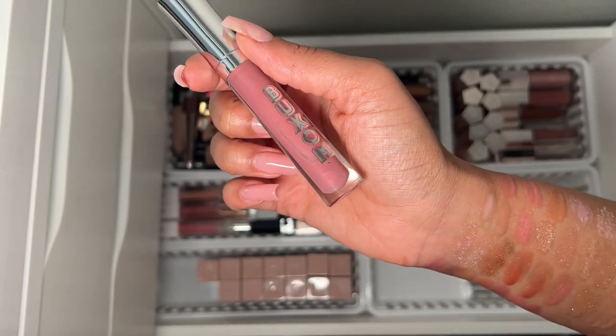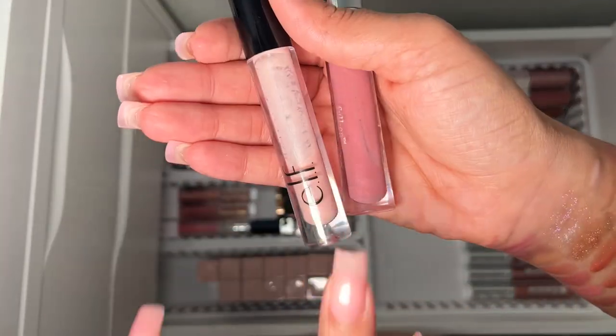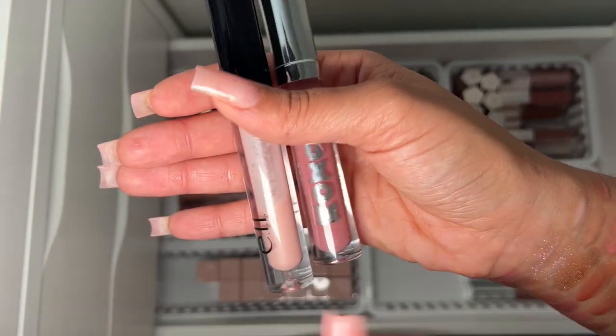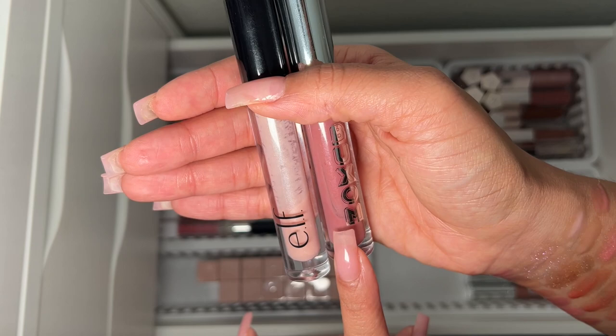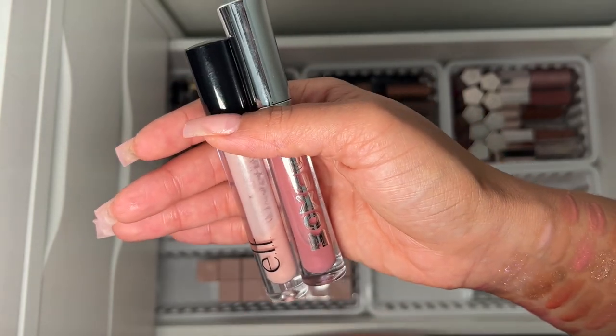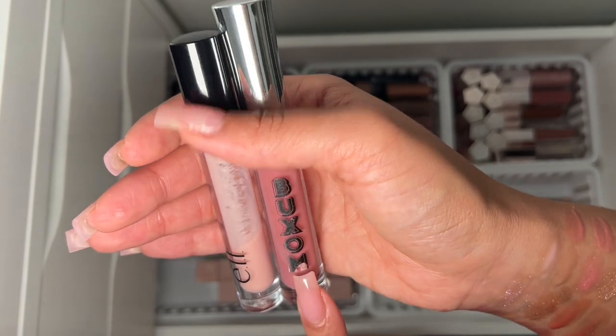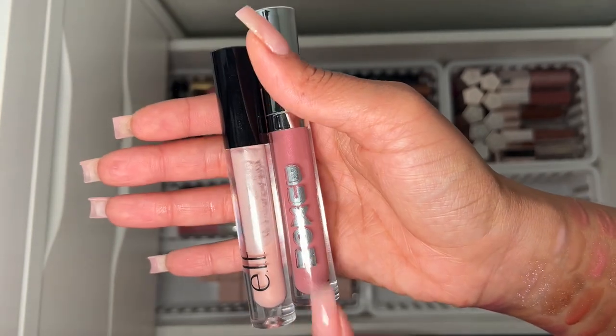The e.l.f. ones have a tack to them too, and they also are kind of lip plumping, where they say they are. So I would say for the drugstore, if it's going to have a tack to it, I would go with the e.l.f. ones. And if it's going to be higher end and it has a tack to it, I would go with Buxom.